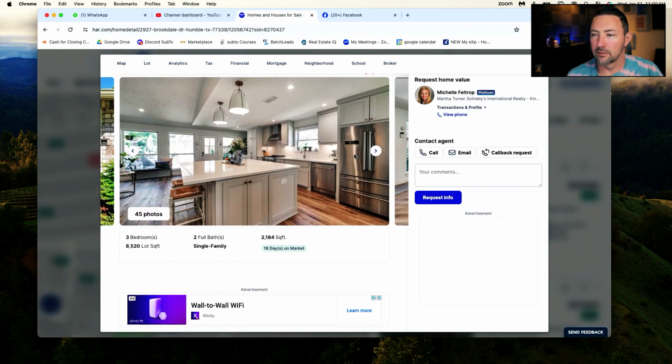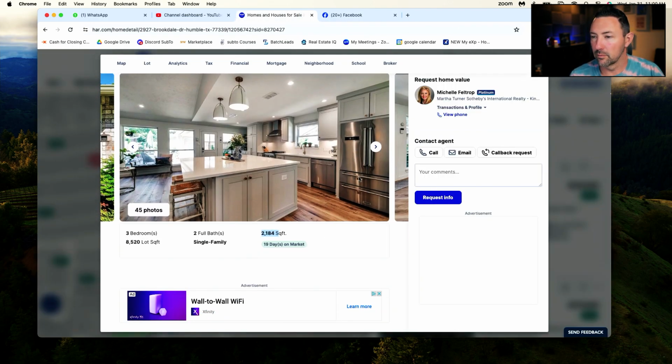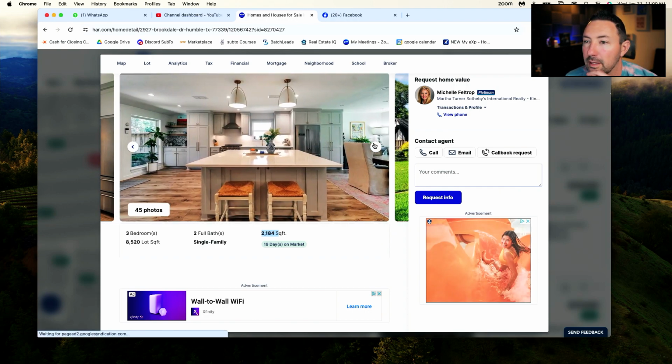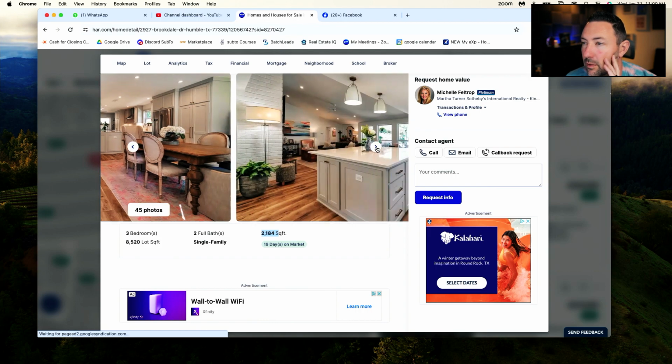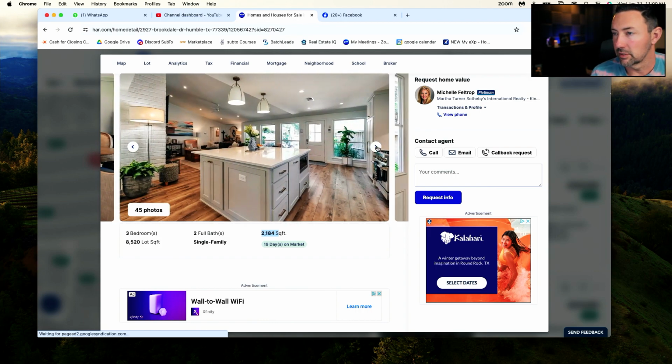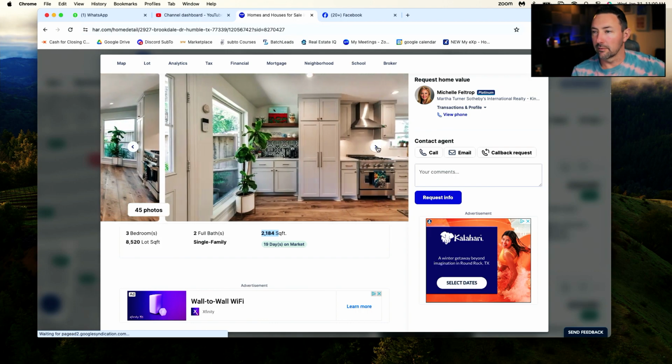And I'm just gonna do some math. Okay, so this one was 2,184. We'll go through the pictures. What do you get? If this is a flip, I mean, that's good. And they staged it really well. That's what we're doing with our flip too. We're staging the dog shit out of it, because I know it helps sell it for top dollar.